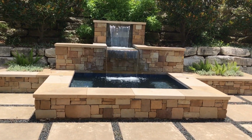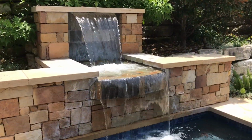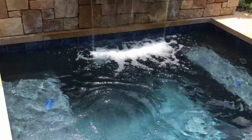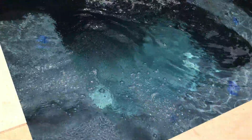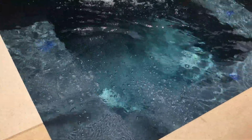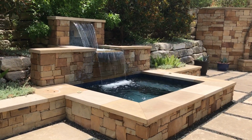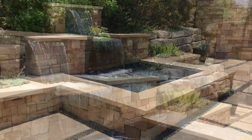Another feature of our backyard is our spa. I love the waterfall feature. I think it's not only beautiful to look at, but it makes a beautiful sound that is so relaxing when we're sitting out here. Our spa seats 4 adults very comfortably, and we enjoy refreshing ourselves out here in the hot summertime.